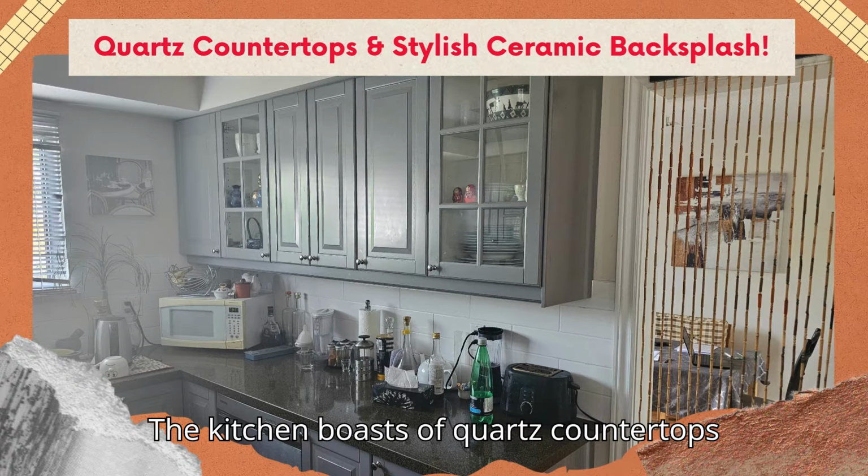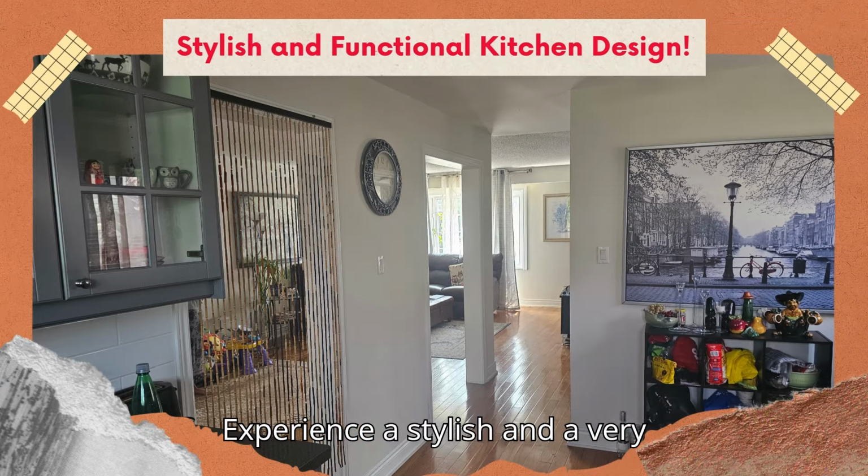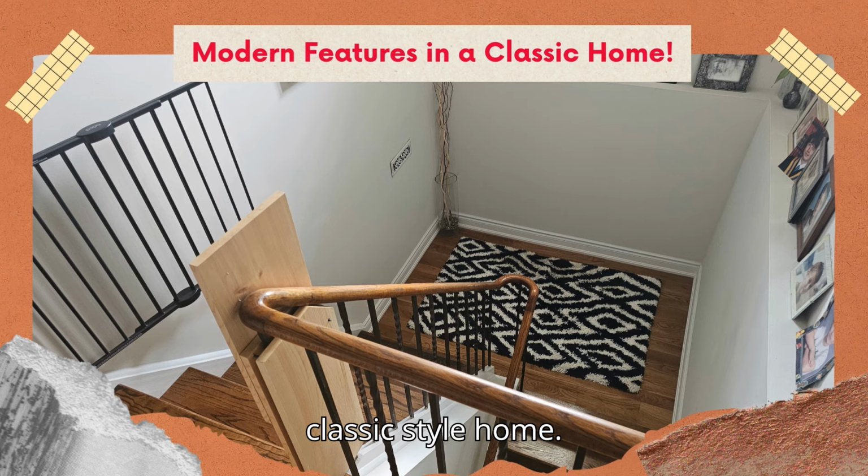Kitchen boasts of quartz countertops and a stylish ceramic backsplash. Experience a stylish and a very functional kitchen design with ample space. You will find modern features in this classic style home.